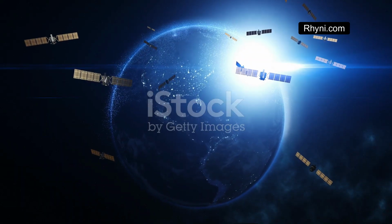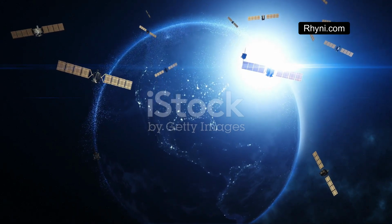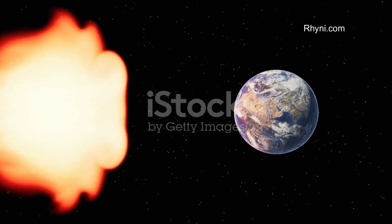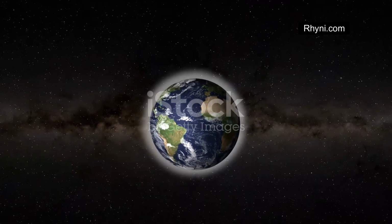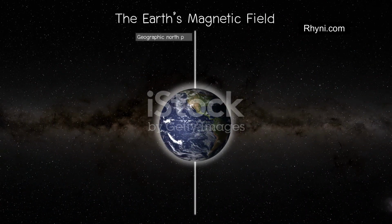Why this matters today. In our modern world, we rely on satellites for communication, navigation, and weather forecasting. A powerful solar storm could disrupt all of this, causing blackouts and chaos. Understanding Earth's magnetic shield isn't just science, it's essential for protecting our technology and infrastructure.